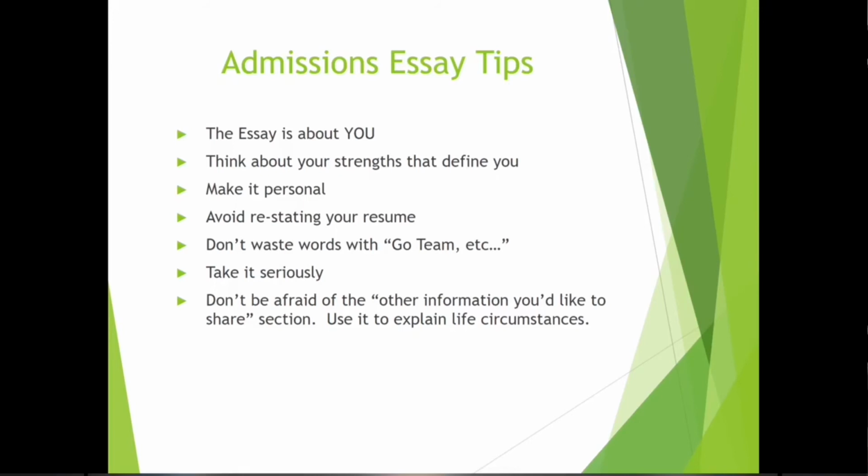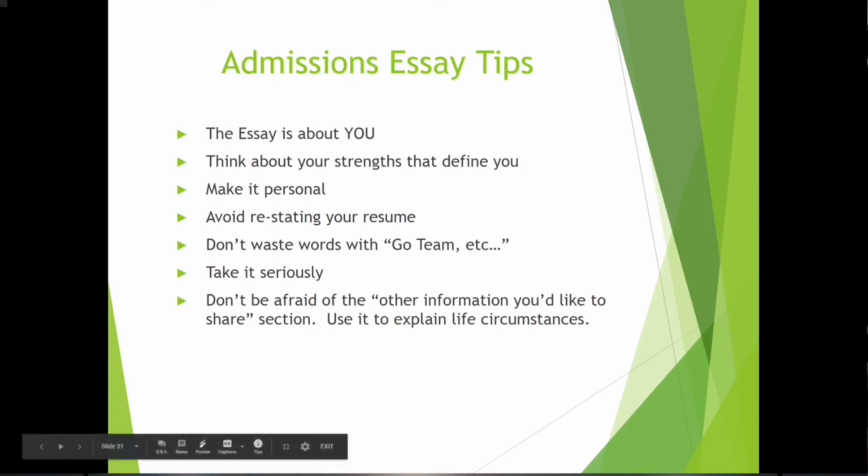This is really important, guys. Take it seriously. The essay, if applicable, is one of the single most important pieces of your evaluation process, especially as more colleges move towards holistic evaluation. Remember, if all else is comparable with GPA and testing, your essay can make the difference and distinguish you from your peers. You don't want to miss your chance here by not taking it seriously.